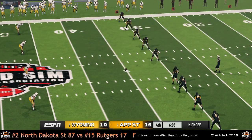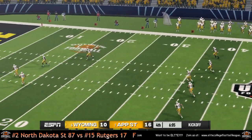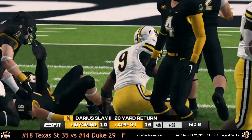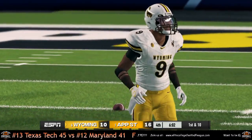We have 6 minutes and 5 seconds left in the 4th quarter. Wyoming just needs to come out. They need to settle down, get a drive together, get some points on the board. Don't let App State run away with this. Yep.